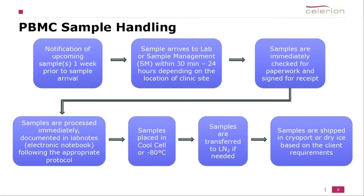Sample then arrives to the lab or sample management within 30 minutes to 24 hours, depending on the location of the clinic site. Since Celerion has a clinic on site, we are able to receive samples within 30 minutes to our lab, and it can be processed right away. Samples are then immediately checked for paperwork and signed for receipt.